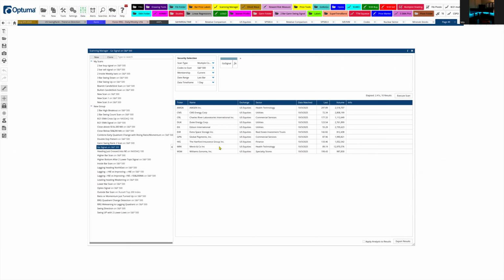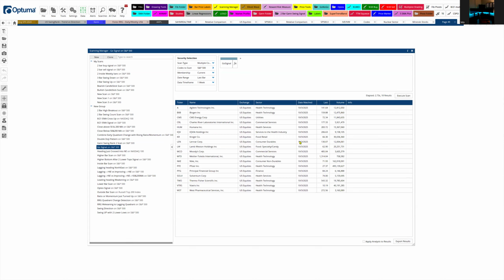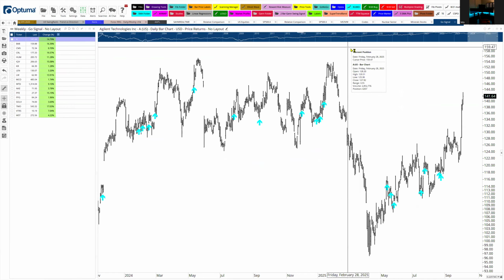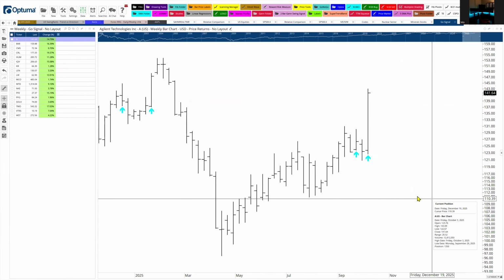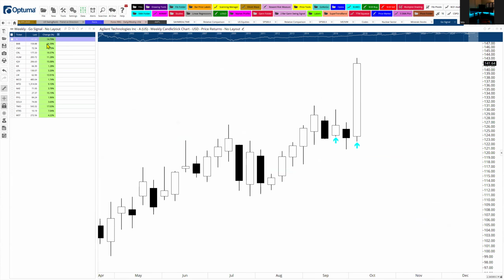These are all the stocks that triggered a go signal yesterday. Merck, Amgen, anything in a weekly time frame. These are all the weekly go signals. Pfizer, Nike, Humana, Biogen, VST. That's not like interesting. Oh, a huge pop yesterday. These are all the go signals.